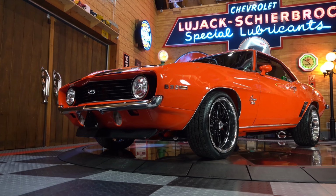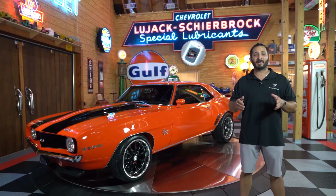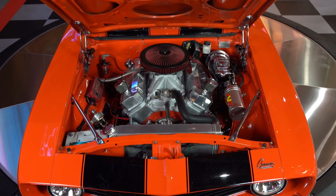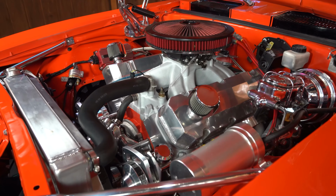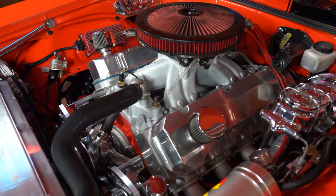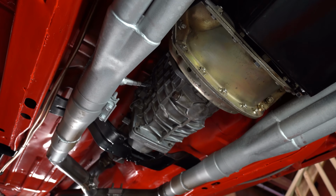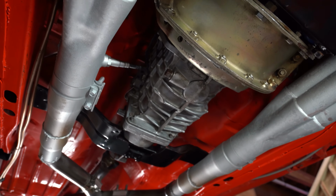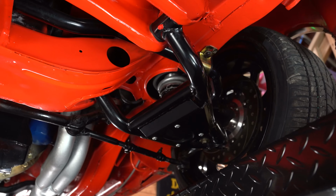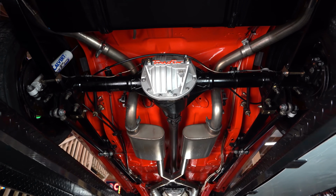And here we have it, the beautiful Hugger Orange 1969 Chevrolet Camaro SS Restomod. Now this baby is featuring a 632 cubic inch motor. You guys heard that right. It's a fuel injected 815 horsepower motor. It's got fuel injection, a Tremec 5-speed transmission, tubular upper and lower control arms, QA1 adjustable coilovers in the front, and it's even got a 12-bolt rear.